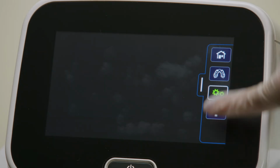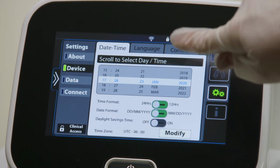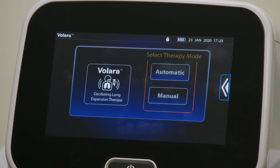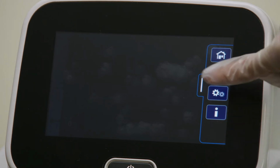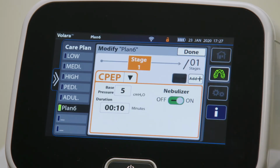The Volara system allows you to create, modify, rename, and delete a preset therapy. This is only available if clinical access is enabled. To create a new preset therapy plan, press Automatic and swipe the Options tab left and select the Care Plan menu control. Select an empty preset plan and press Create.